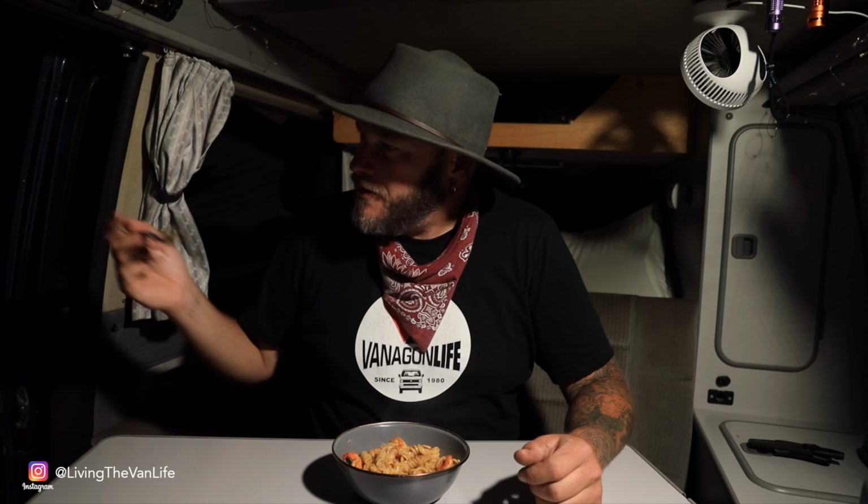Here we are, posted up in the van, enjoying this meal. The door's open, the fire's still burning outside, and that creek is trickling by just a few feet from the van.